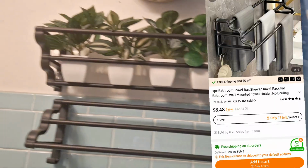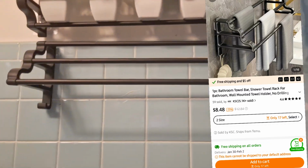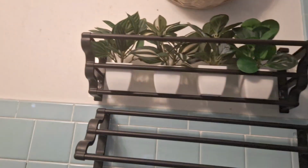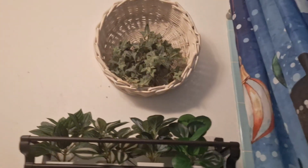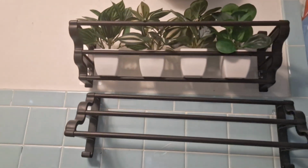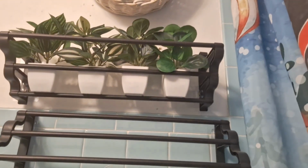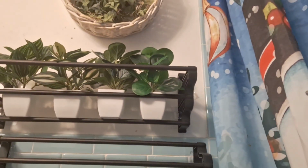These are the towel racks. Remember when I said I was going to put one upside down and then the other one and use the plants? And this is kind of the end result. My walls are going to get painted, so they'll be remounted. I know this one is kind of off kilter, the second one up, the one that's upside down. So I'll be able to put that one back up straight.